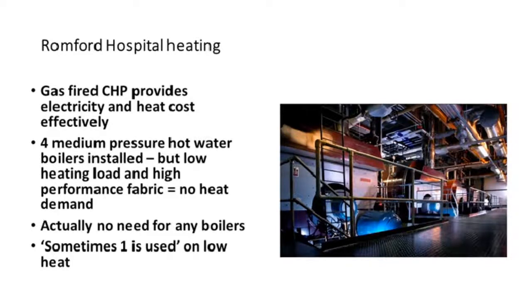It had a very low heating load because the new Part L at that time required the building fabric to be highly insulated and well sealed. Effectively, there was no real heat demand throughout the whole year, so actually no need for any boilers at all. In my visit back to the hospital, I'm told that sometimes one boiler is used. It's on low heat load, but never have more than one boiler on at once.